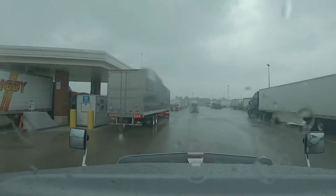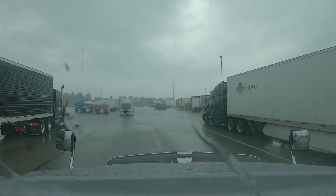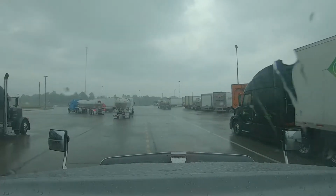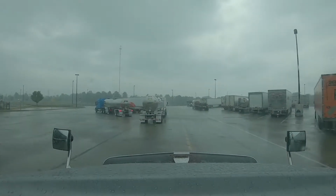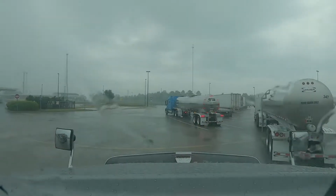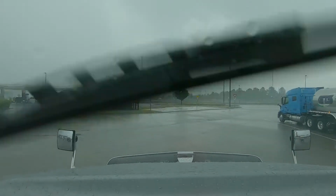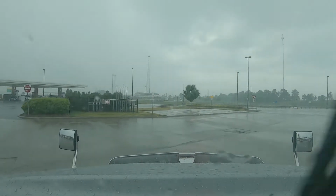At least we got out. That's the out of that mess over there without clipping anything. That's the main thing.